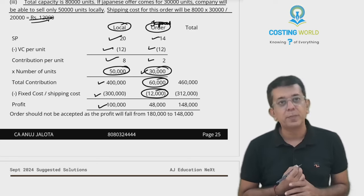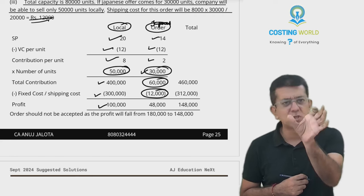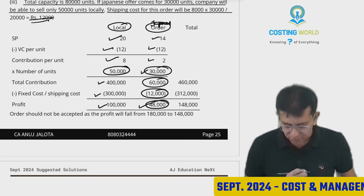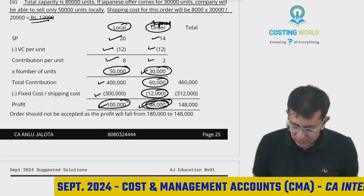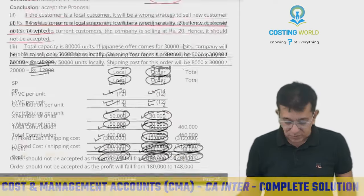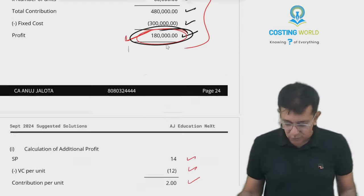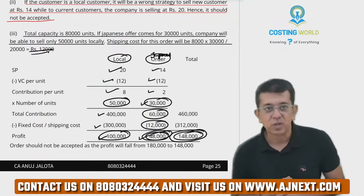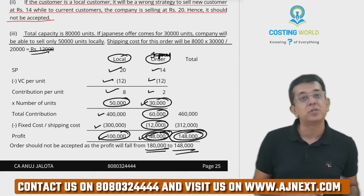Shipping cost over here will become 12,000. If you want, you can convert shipping cost into a per unit cost also; the final cost will come the same, for those people who might have that doubt. So profit from the Japanese offer is going to be 48,000. If I add this and this, total profit will now be 1,48,000. Beta, current profit was 1,80,000 without the offer. If you accept that offer, your profit will fall from 1,80,000 to 1,48,000. Therefore, this offer should not be accepted, as profit will fall from this figure to this particular figure.